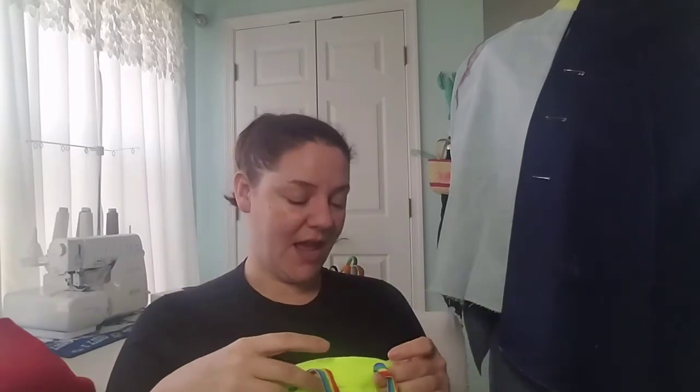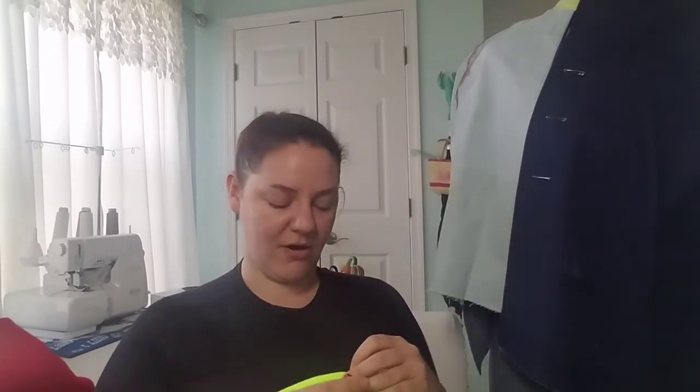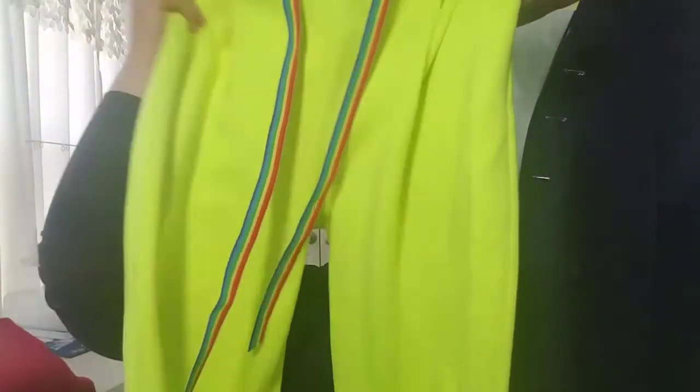Tim, my boyfriend, has already told me that they are the most hideous pants he's ever seen. And I normally would disagree with something like that, but he is not wrong. They're supposed to be pajamas. I don't care what he thinks.